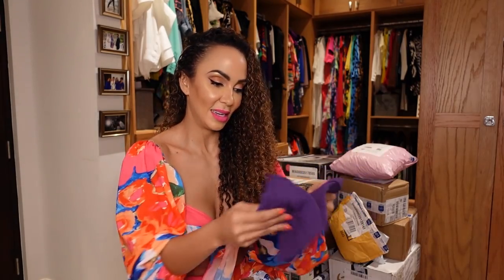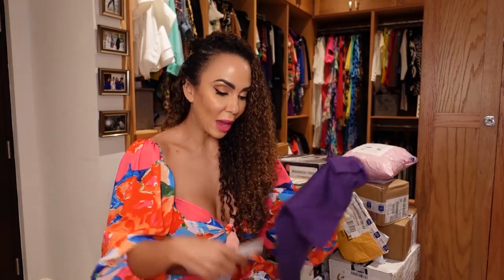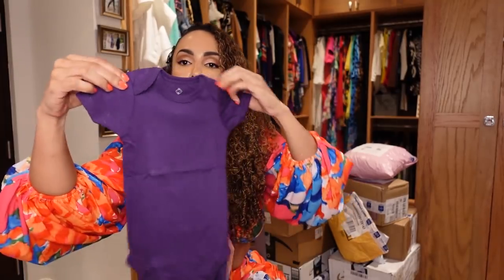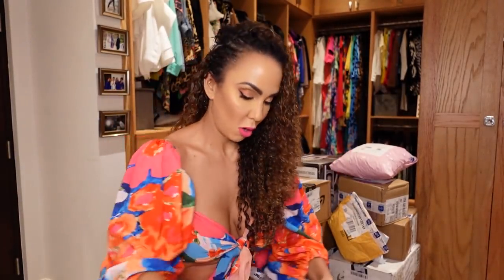So this next thing now is, okay, this is a little purple onesie. It's a part of something special that I'm making for Stevie. You'll see it, but I couldn't open the package and not tell you what it was. I mean, I did show him my Crocs.